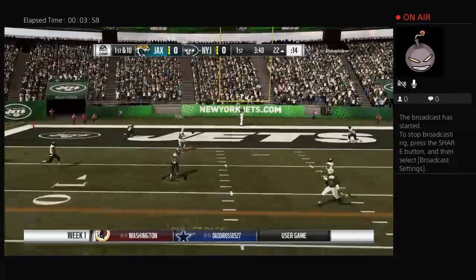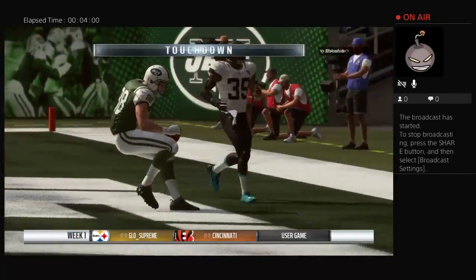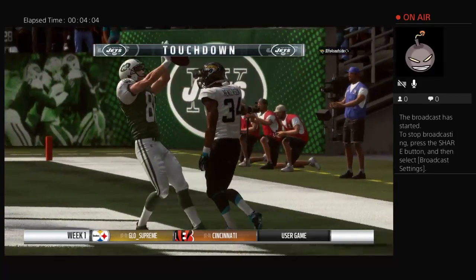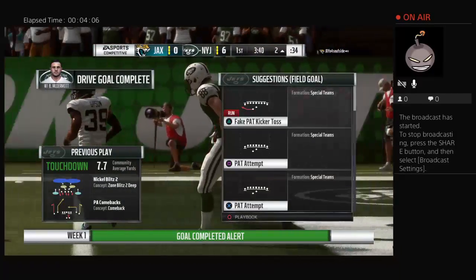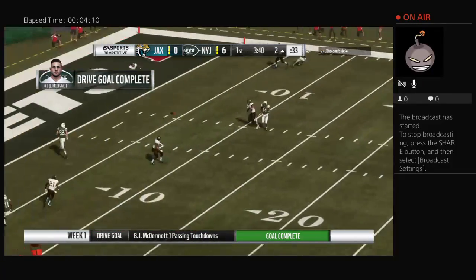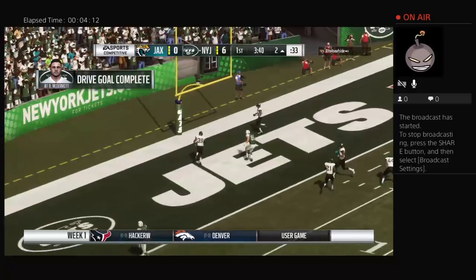Now a play fake here on first down. Oh, man, it's caught. Touchdown, Jets. The rookie, baby. The rookie to the rookie. The Jets take the ball down the field and score on their opening drive. Rookie to the rookie. Excellent start there.